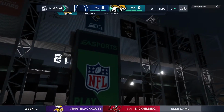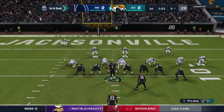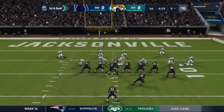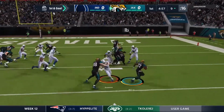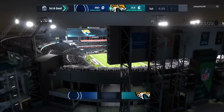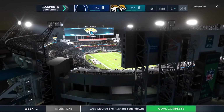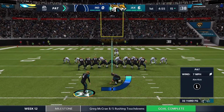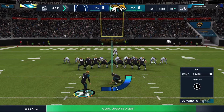And we talk so much from a defensive perspective about scheming and finding ways to take away the run. That means the offense has to devise different ways to get the ball in the hands of their guy out of the backfield. Find open space, let him run, and big things can happen, and they did right there. And if you're wondering how fast he was going, Next Gen Stats clocked him at close to 21 miles an hour.